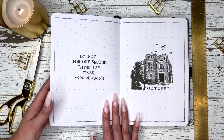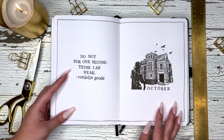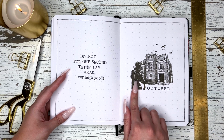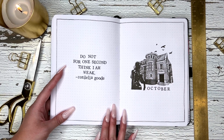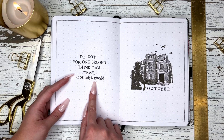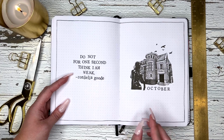So, October is probably one of my favorite months. It is an American Horror Story theme, and this is the character from the American Horror Stories show. It's on Hulu. It's basically a spin-off, and they included an extra character for the Murder House season, and this is meant to be her in front of Murder House. And I love this setup, and I decided to go with the quote, "Do not for 1 second think I am weak," and this is by the character Cordelia Goode from season 3.